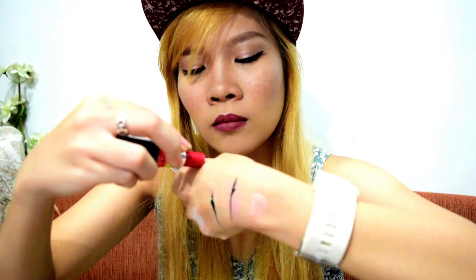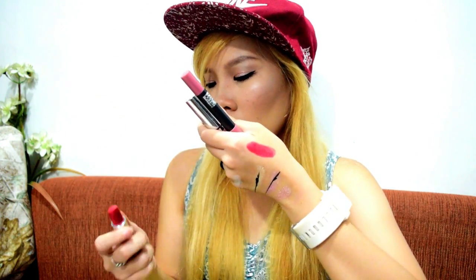Okay, let's go for the lips. I have here three lip colors. The first one, I don't know if I have already mentioned this lipstick on my favorites, but this is the Cherry on Top liquid lipstick. I mean, this is from the Maybelline New York Color Show line. This is how it looks like. Oops, yeah, that. And the color. It's red.